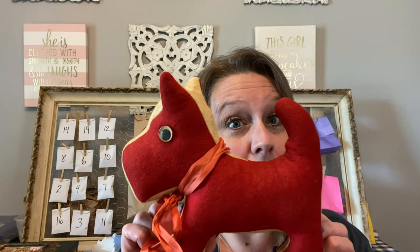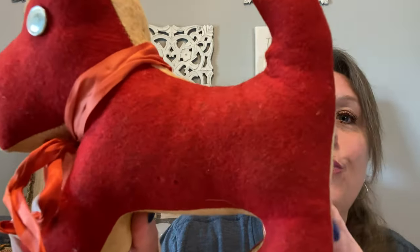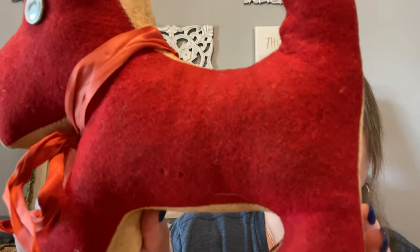Let me show you a couple of other things. Now, I'm gonna need your help with this. And I know that I'm gonna sound completely ignorant because I can't think of what it is right now. But I had to pick up this little dog. Had to. It's a little felt dog.